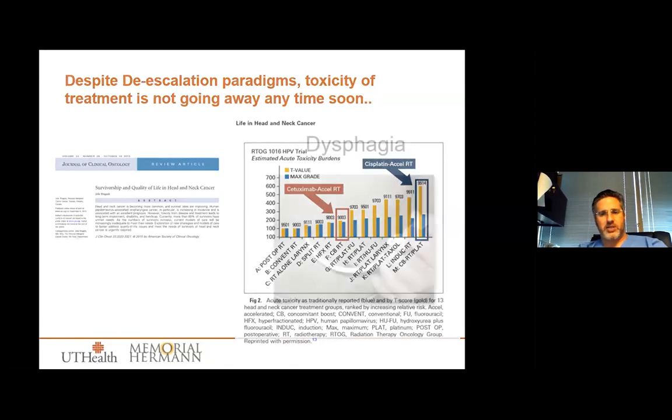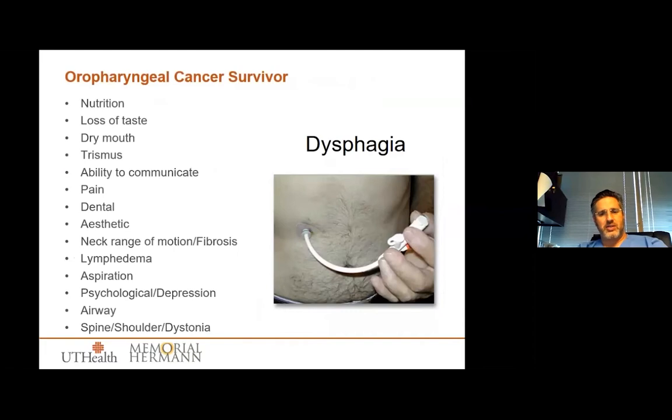to address as providers. And this list here is really the abridged list of side effects from head and neck cancer. We know that our patients go through a severe nutritional wasting. They all uniformly in the oropharynx cancer population lose taste and develop terrible dry mouth and thick secretions and so on and so forth here. Many of these warrant a whole hour to speak about them. The dental implications, the aesthetic ones, range of motion, fibrosis, of course, lymphedema, not to mention the psychological ones and the musculoskeletal effects of radiotherapy.